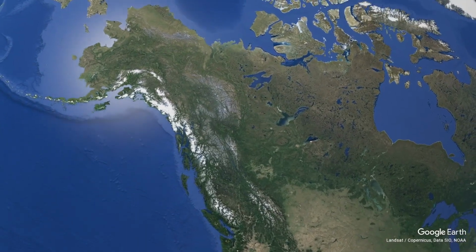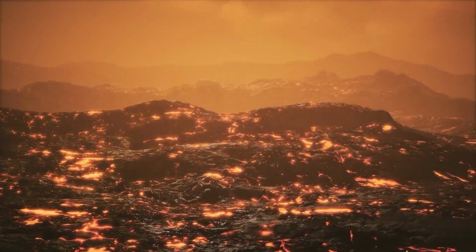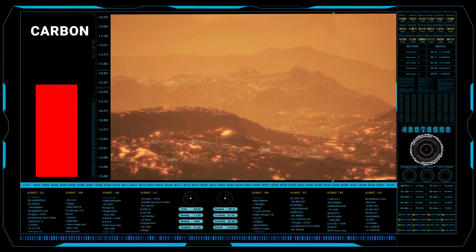It all happened in Wrangell, a large chunk of land that used to be a supermassive volcano stretching across what's now British Columbia and Alaska. And it wasn't the lava or the volcanic ash that ruined the environment. The eruption made carbon levels skyrocket. The planet would never be the same again.